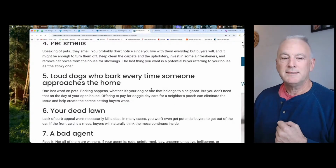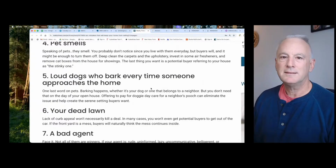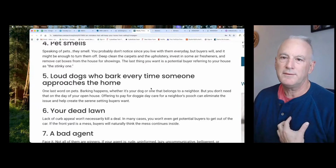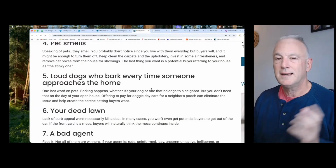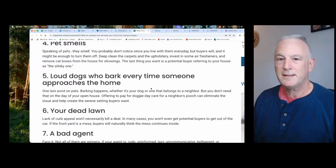Dogs who bark every time someone approaches the home. Here's the thing. If you have dogs and you're selling a house, get out of the house. Take the dogs out of the house. Period. My dogs bark at everything that they think they see in the front door. It drives me nuts. For me, it's a deterrent for thieves. But when a buyer's coming into my house, I would take the dogs for a walk, take them for a drive, take them to the park. They love being at the park anyway, right?